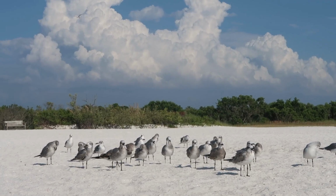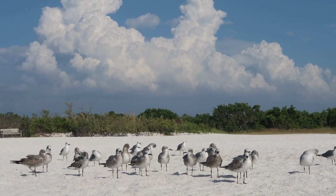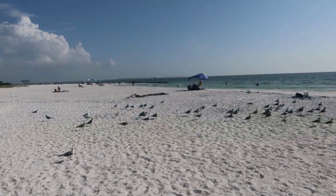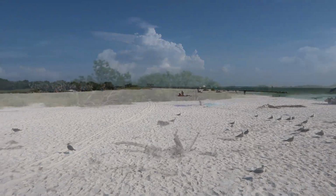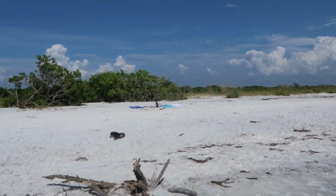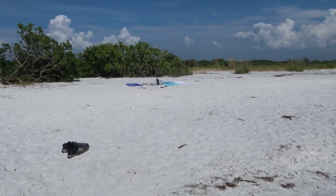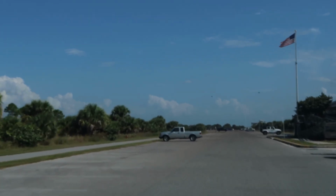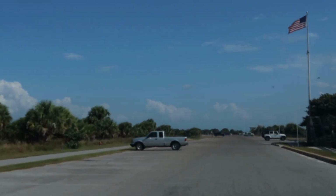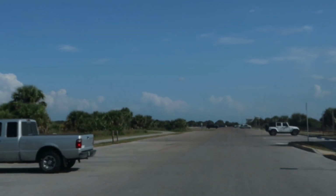Now, you might have heard me say the name of the place, Honeymoon Island, and are thinking, well, yeah, of course fewer people are going to be there. It's on an island. Well, yeah, technically Honeymoon Island State Park is on an island, but it's connected to the rest of Florida by a causeway and a bridge, so you can drive out there, and there's lots and lots of parking available. It's not like Clearwater Beach or some of the other beaches in the area where the parking is tight and hard to get and there's a lot of traffic, so it's great for that.